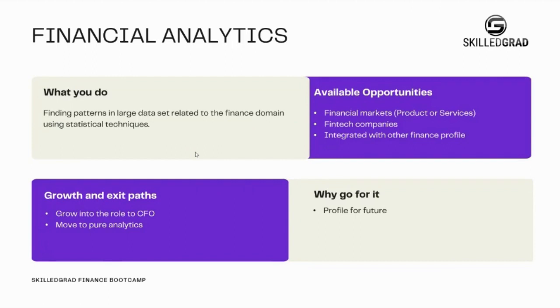In terms of where you can find opportunities, you can find opportunities with financial market related companies which are into product or services. There are a lot of fintech companies that may hire financial analytics guys. And then obviously, as I said, this is the largest chunk where you have got profiles which are integrated with other finance profiles. From this you can move to the CFO roles. Ultimately, that is the goal over a period of time. Or you just get into a data science role, which is a pure play data science or analytics role.